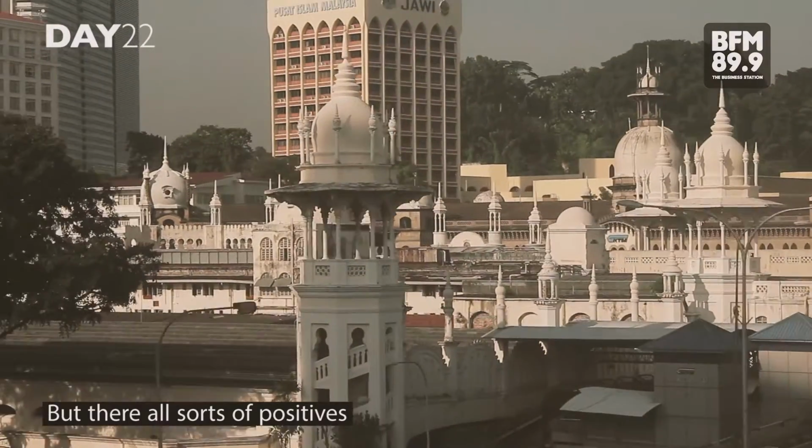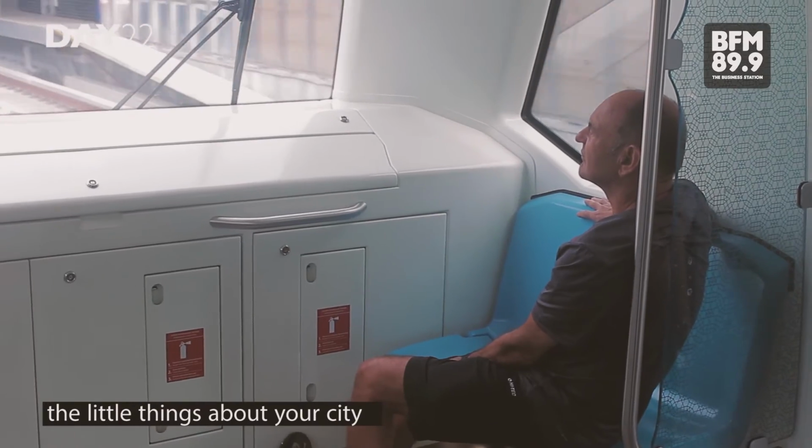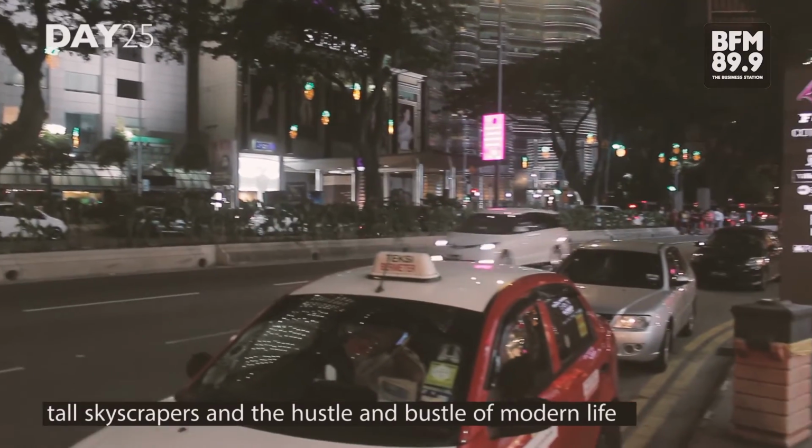But there are all sorts of positives. Taking public transportation gives you the chance to see the little things about your city. The sights, smells, and sounds of your community that goes beyond tall skyscrapers and the hustle and bustle of modern life.